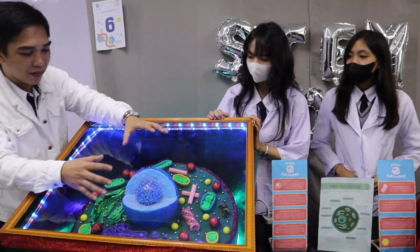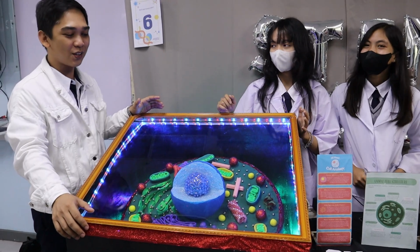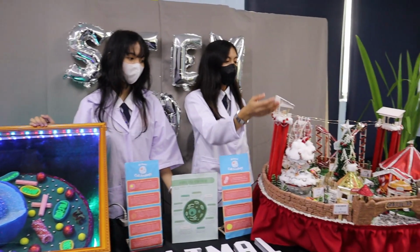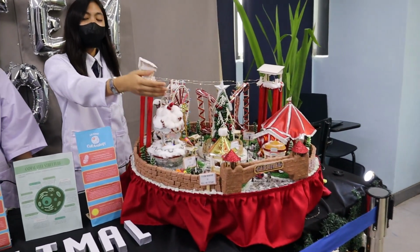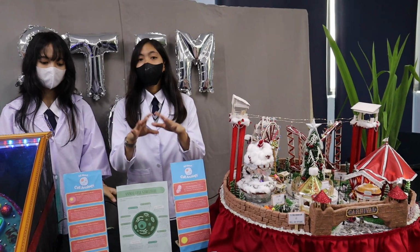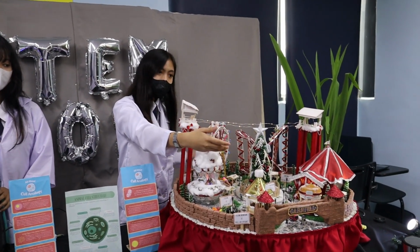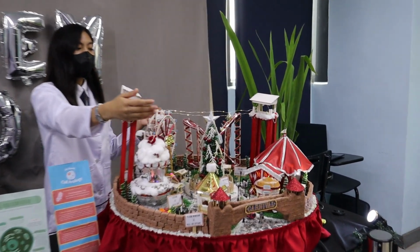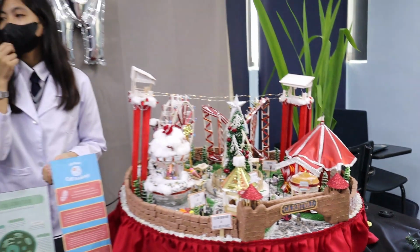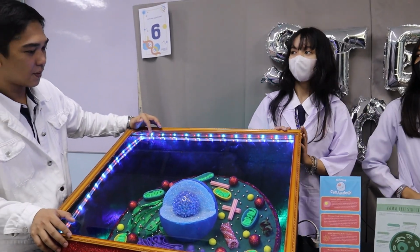Tapos itong malaking parang Pac-Man. Ito, sir, ito po yung nucleus. Ang nucleus po dito is yung info booth kasi yun ang function ng nucleus, siya po yung nag-control ng buong cell just like the info booth. Dito po yung may mga regulations and rules na susundin ng lahat na nasa loob ng amusement park. Same as kung paano kinokontrol ng nucleus ang ating genetic information.